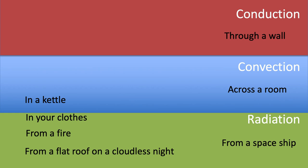Inside a kettle, you have water, and the water takes heat from the hot bottom and moves around, and that's convection. This time it's water doing the convecting rather than air, but it's still convection.